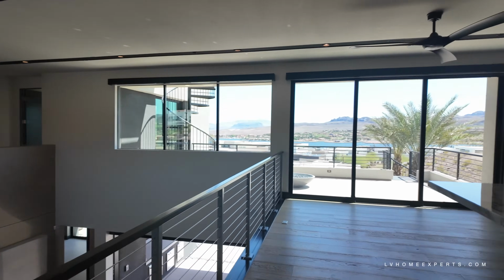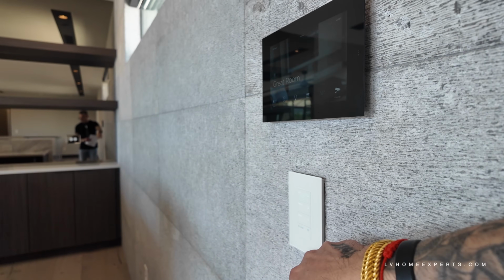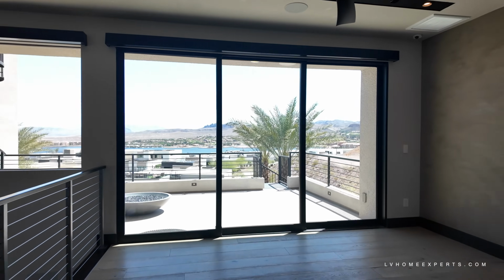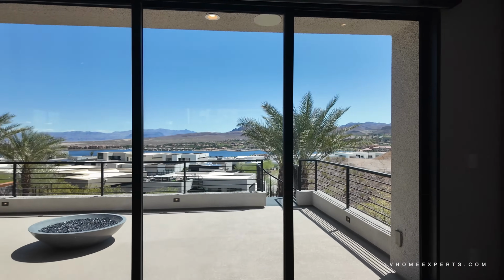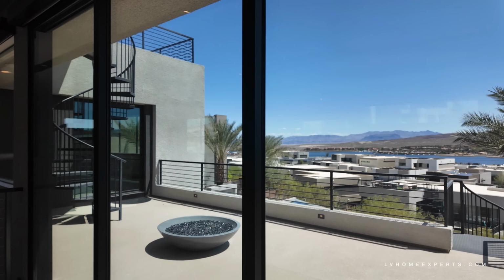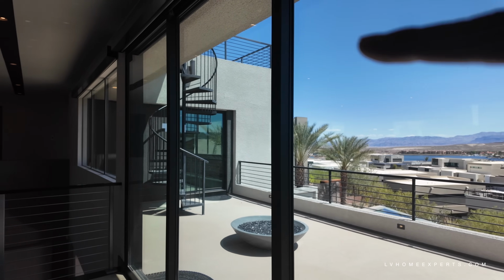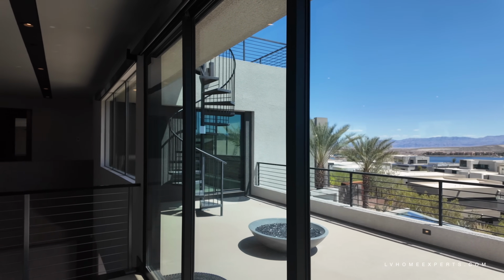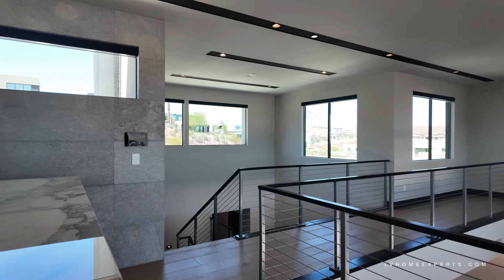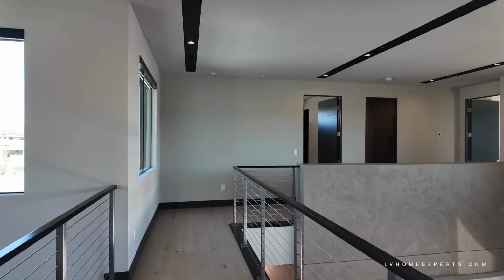Now from here, you can actually hit this for the shades, okay? Now if we wanted to come out here, and this is a 12-foot slide, stackable. You have 2 fire pits. You can turn them on from here. Then we have 2 spiral staircases. One takes us up to the rooftop deck, which is nice. We're going to go out there in just a little bit here after we tour these bedrooms.